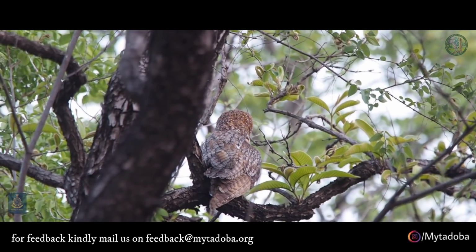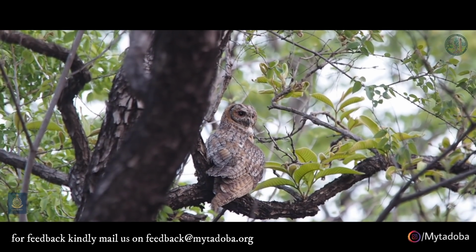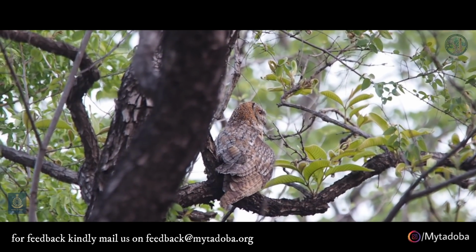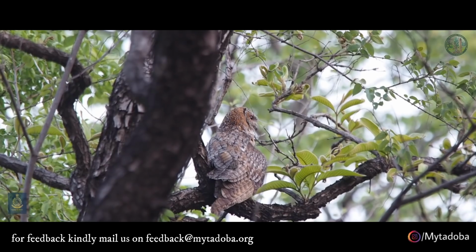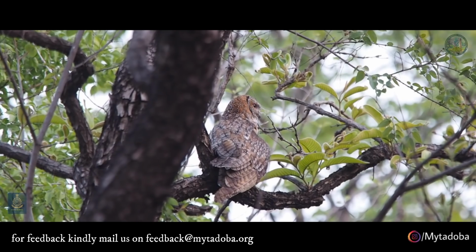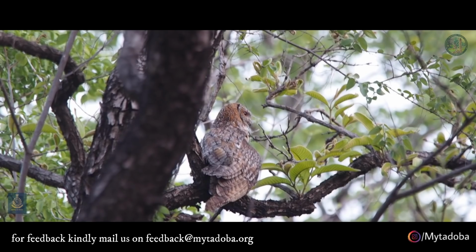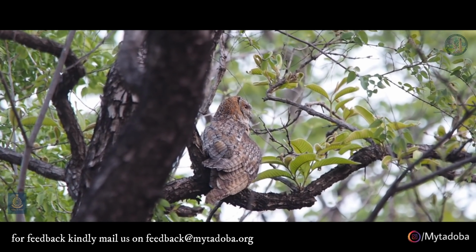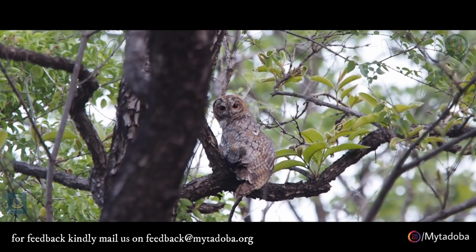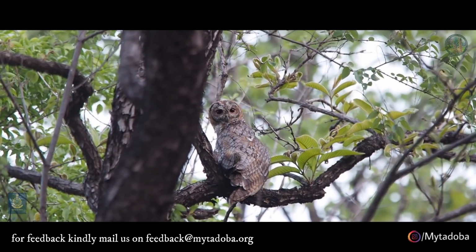The mottled wood owl is a species which is found in the plains, in the gardens, and lightly wooded habitats. They roost in the trees during the day, choosing a branch with dense foliage. This owl species is endemic to the Indian subcontinent. The mottled wood owls majorly feed on rats, mice, and other rodents, as well as birds up to the size of a domestic pigeon. They also take lizards, crabs, beetles, and large insects.